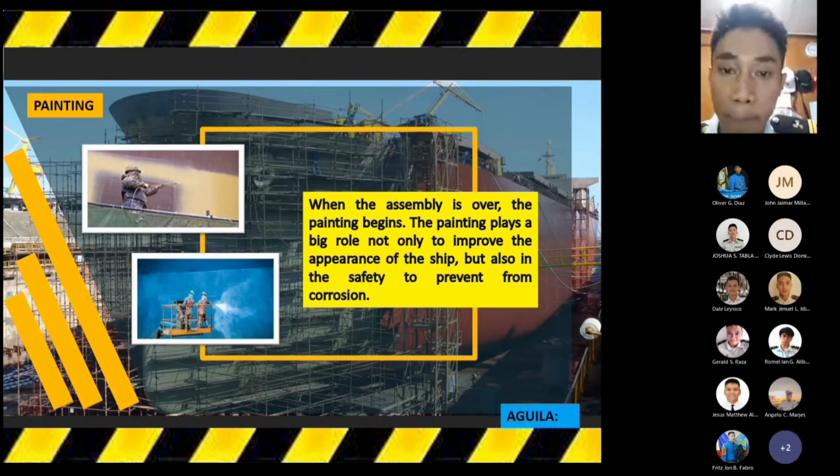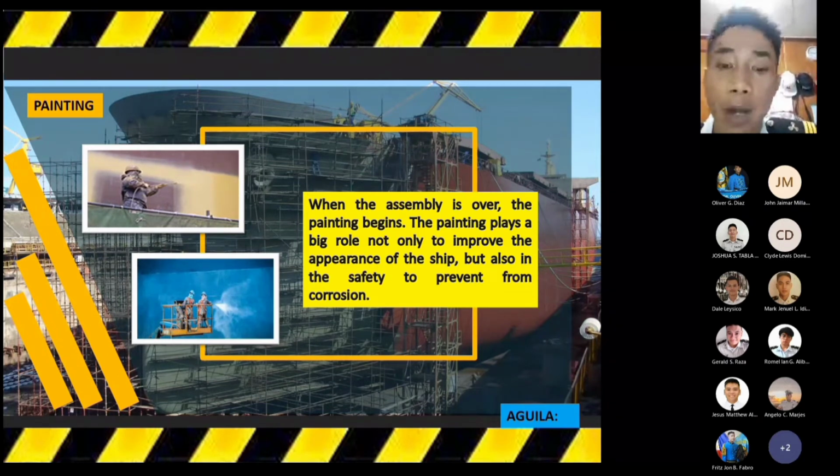What is painting? When the assembly is over, the painting begins. The painting plays a big role not only to improve the appearance of the ship, but also in the safety to prevent corrosion. Furthermore, the painting standard is strengthened for complying with environmental problems. So, the painting is a very important process in shipbuilding.